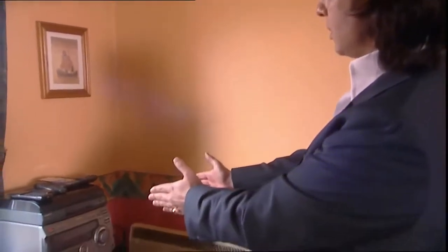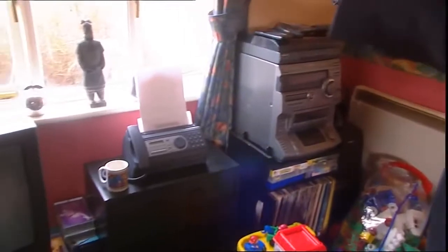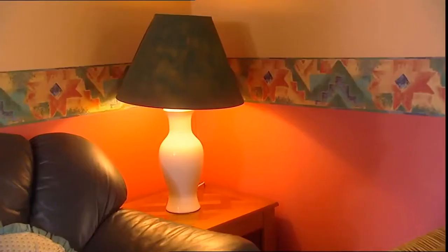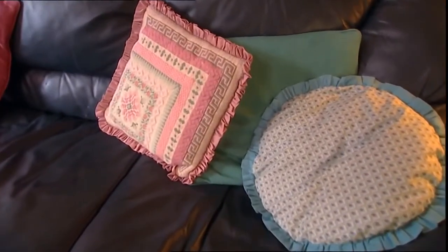Imagine someone wanting to listen to something on the hi-fi, and yet somebody else wanting to fax something, and yet somebody else wanting to watch television or watch a video. That feeling of conflict is in no way calmed down by what's happened in this room. There are patterns that are fighting with each other, colours that are fighting with each other. Floral, next to Aztec. Next to this rug. Next to a bit of ditty-dotty, rural revival, bitty-botty.